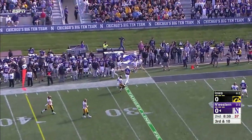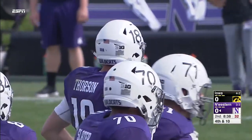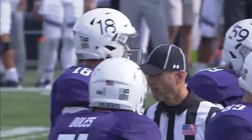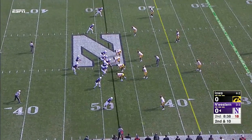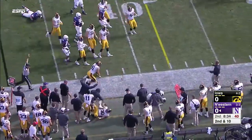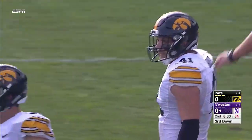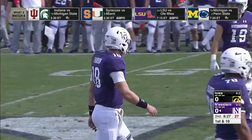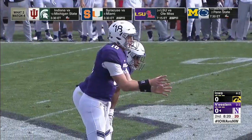Thorson, deep left and incomplete. Overthrown for Riley Lees. So 2nd down coming up for Northwestern, and Clayton Thorson, who has 8 touchdowns, 9 picks coming in. He's got 13 career rushing touchdowns, but he's not a heavy runner. Jackson off the pitch, finds his way to the outside, and 3rd down and medium. Bauer belted it. And that run right there is kind of a maintenance play. You pass it on 1st and 10 and you risk getting behind the chains as Northwestern did, and that's a maintenance play. You out leverage the defense to the right, pitch it quickly to Jackson and let him get what he can.